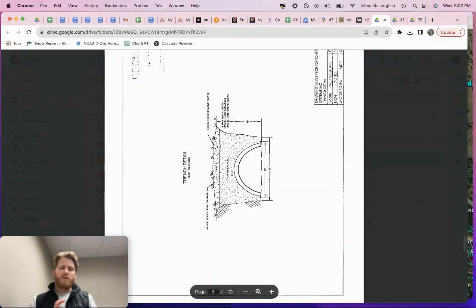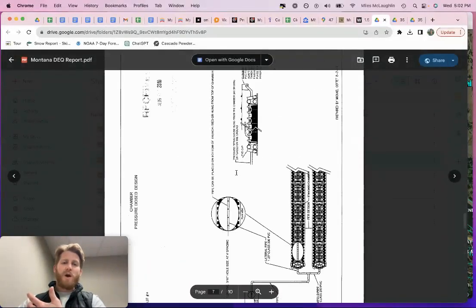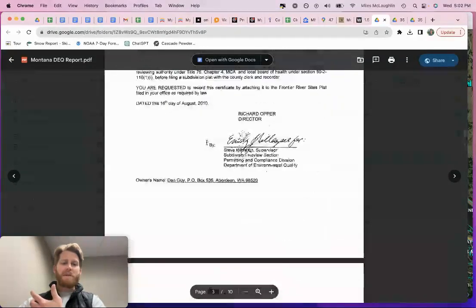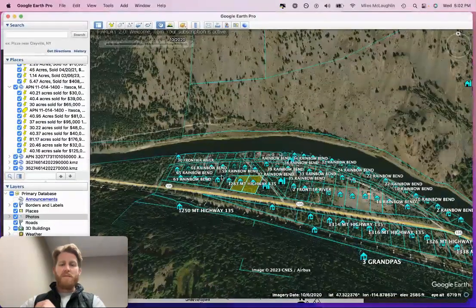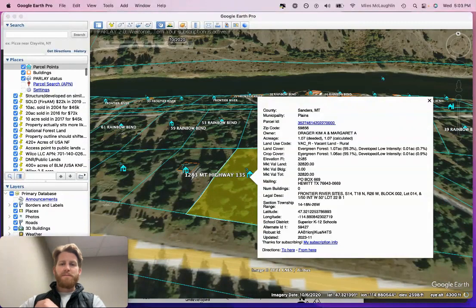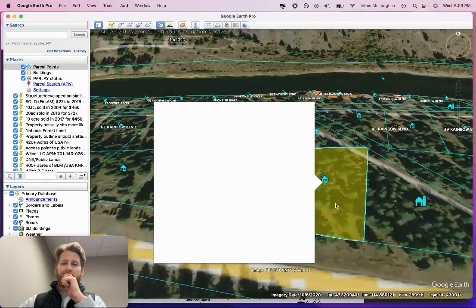Now, were they just classifying lot 14 as a double lot 14 and lot 15, and they didn't really specify? I don't know, because in the drawing, it does differentiate, lot 15 having this existing well and septic. Block 1, lot 15, well and septic showing. This is lot 15. I'm going to just transfer us over to Google Earth, and this is lot 15. Or excuse me, this is lot 14. This is lot 15 right here.